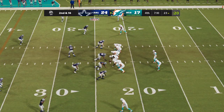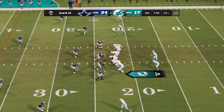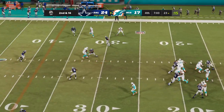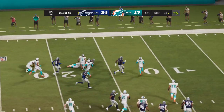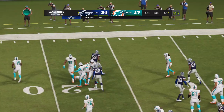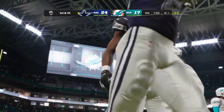Pass protection has been a problem all night long as they come up facing second and a bundle. Back to throw here. He rifles one that's intercepted. Picked off near the 32. And they're going to be set up in the red zone right around the 17-yard line.